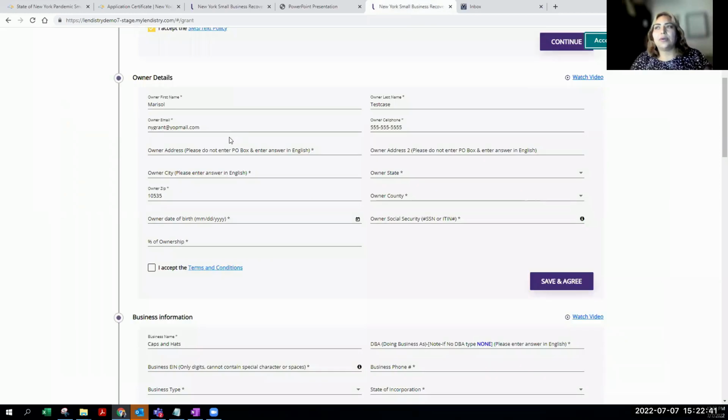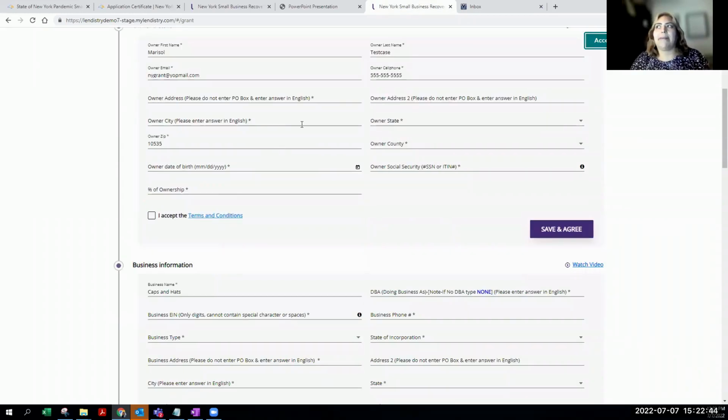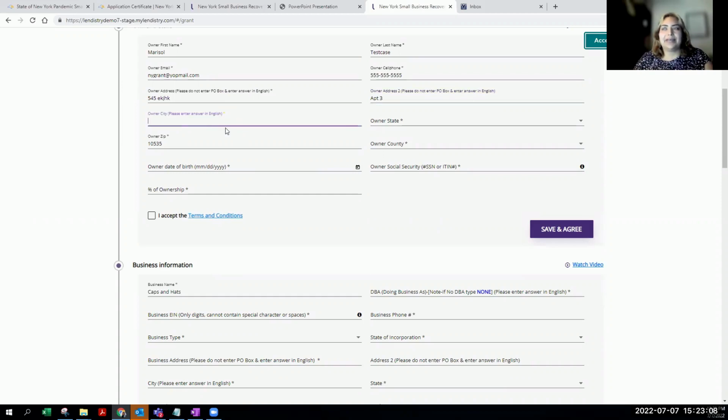So moving along, the owner's information. We want to know all the information about the owner that is applying. If you have a home address, enter that information. If there's an apartment number, please enter that. I ask that you not use PO boxes for any of these documents. It will delay the processing of your application since we are unable to verify that the PO box is an actual location in New York, or a resident in New York.